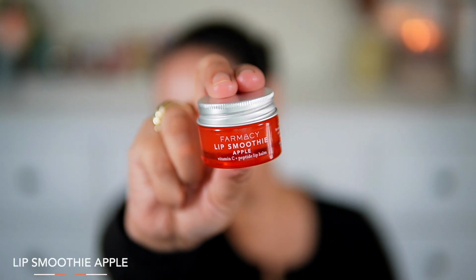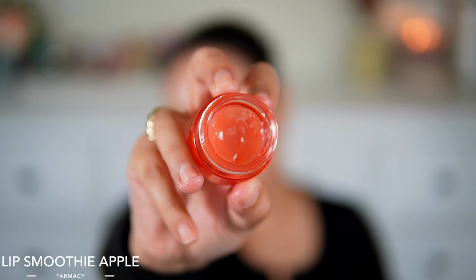I have really been loving this product for my lips. It's very thin, super moisturizing, but doesn't feel thick or gunky on the lips. So it's really, really nice to prep the lips for makeup as well.